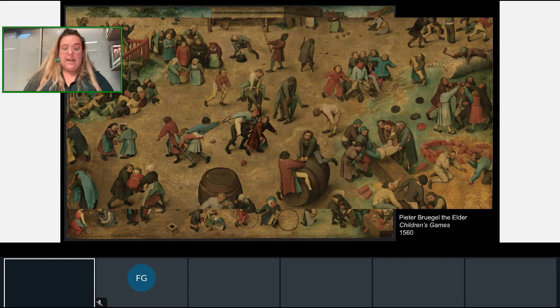Erasmus, in yet another treatise, De Civilitate Morum Puerilium, on good manners for boys, from 1526, proclaims that nowhere is a boy's character more readily apparent than in a game, end quote. Regarding Bruegel's Children's Games, how might a 16th century viewer understand or construct meaning from a wide range of activities presented throughout the work, especially as they relate to the humanist goal of cultivating within children a strong moral character?